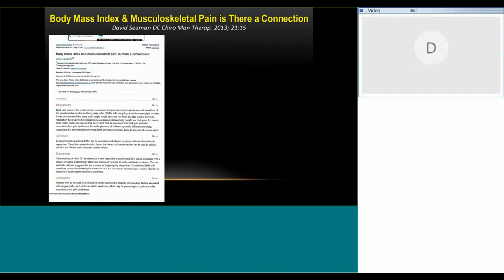The title says it all, really. In other words, does the weight on a patient or a client have something to do with their musculoskeletal pain? Could it possibly have something to do with it? Well, 153 references in this article say absolutely it does, yes.